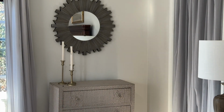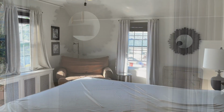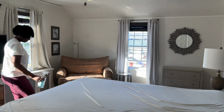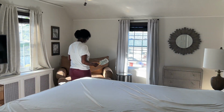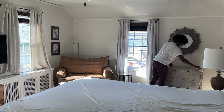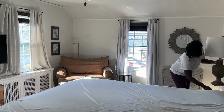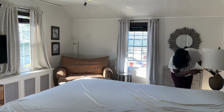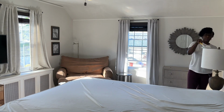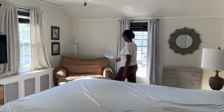I happened to be in HomeSense and I saw this beautiful quilted bedding set, so I snagged it and I've been holding it. And right now I'm just going in. I removed all of the decor. I'm just going in and lightly dusting. I'm going to spray everything down, and then we're going to incorporate back in a nice fresh airy decor feeling for summer. So I hope that you guys enjoy it.